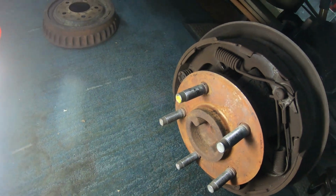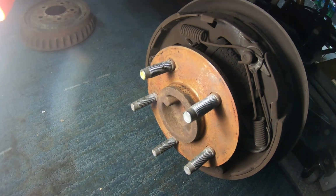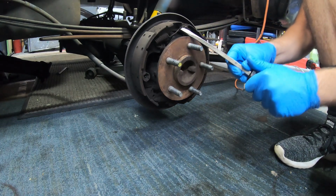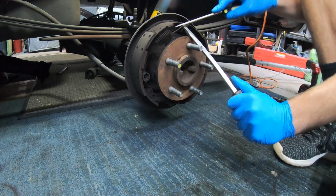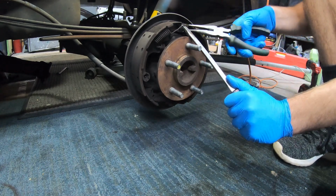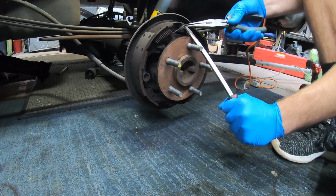I think I'm gonna lose all my time doing this. So I'm gonna study this a little bit, figure out how it works, and then we're gonna pull it out. I really didn't want to remove these shoes, but it looks like we're gonna have to. So let's go ahead and just pry these springs out of the way. Oh wow, it clipped right back in. And I know there's tools for this. I'm not using them.